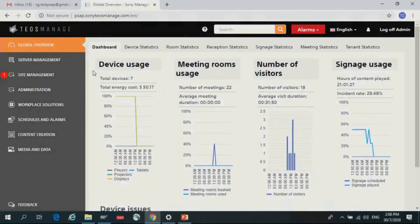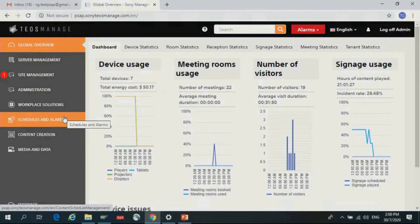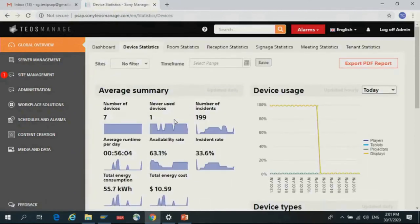Once you log in, on your left column you will see the overview, the management, the administration, workplace solutions, schedule, and so forth. For this portion, let me touch on the overview of the global tab. On the first tab, you're going to see a dashboard, which gives you an overview of the devices that you have installed within the premises, within the organization, or underneath TEOS Manage. For device status, you will see the average summary, availability rates, the number of incidents the devices had, the energy usage, and the ROI.